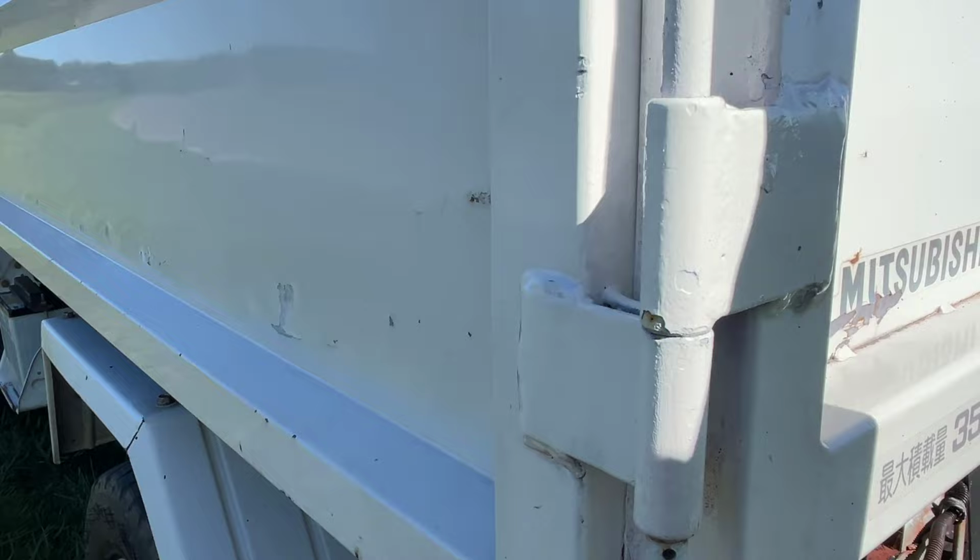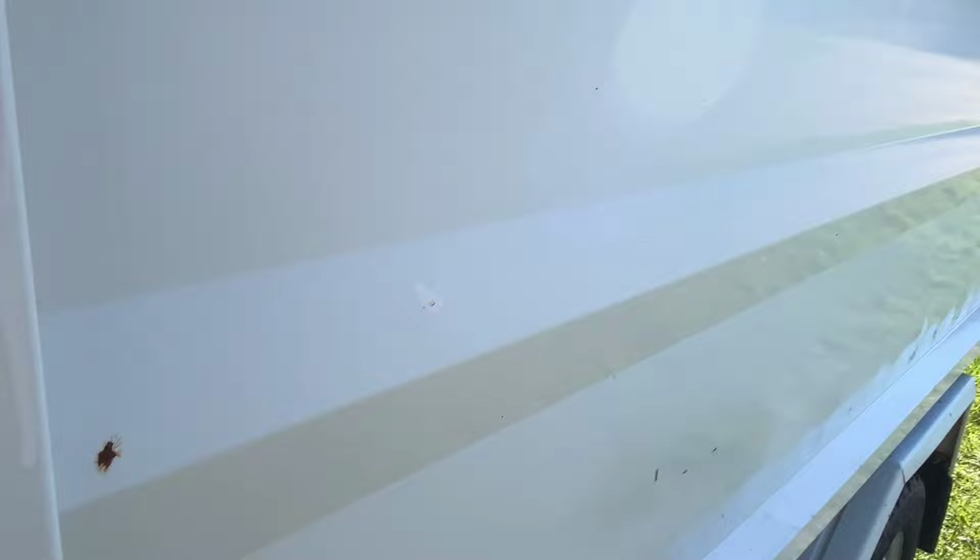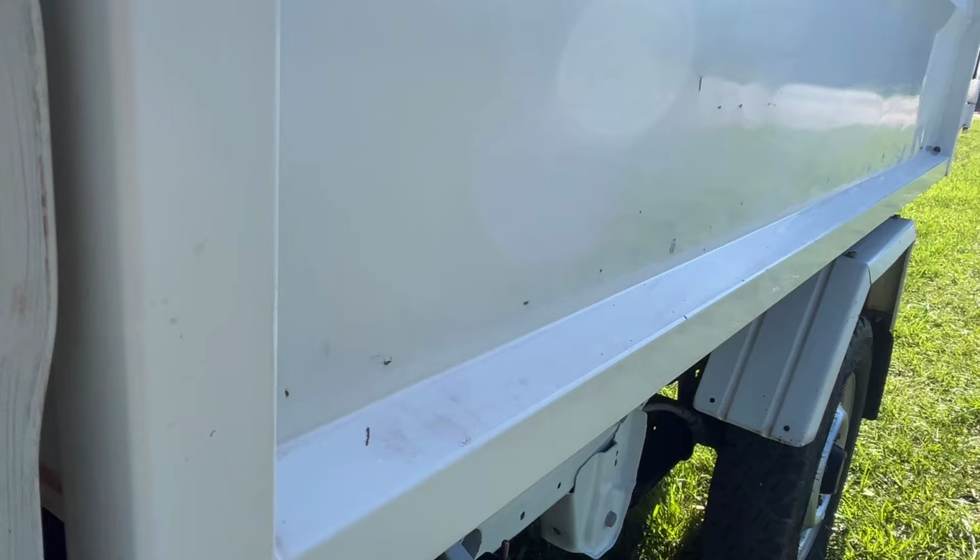Now, here we have a ding, ding, ding. A little flake of paint off there. Ding there, ding there. Ding, ding, ding. Ding, ding, ding. Ding. But you can see that it actually is in beautiful condition. I'm being very, very picky.